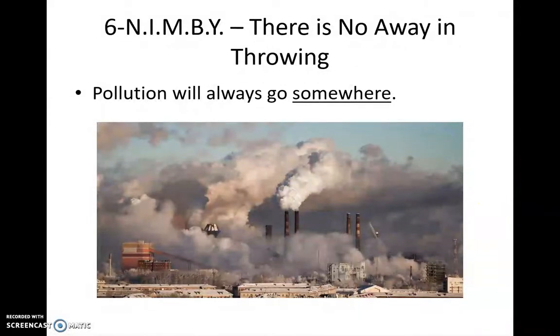So we're going to be talking about pollution in this lesson. And the first thing that I want you guys to understand about pollution, and any garbage really for that matter, is that sometimes when we throw garbage away, after we've thrown it away, it's kind of out of our minds. Something we need to understand about pollution, like garbage, is that there's really no "away" in throwing. In other words, when we throw something away, it does go somewhere, and all pollution does go somewhere.